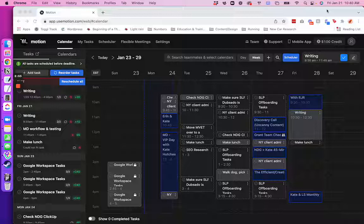I think that prioritizing the important but not urgent work is really important. But if the urgent work doesn't get done, then that's a big problem too. So this has really helped me visualize all of that. And it's been a pretty big deal for me. So I'm going to show you a little bit about it.